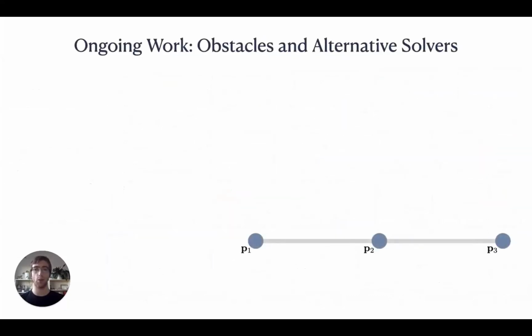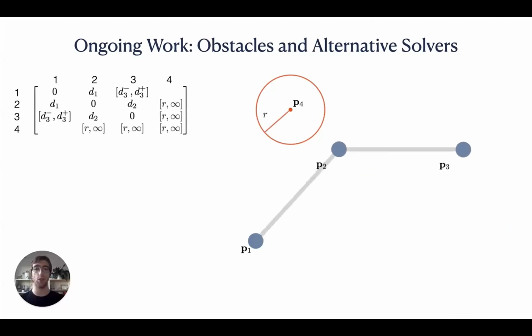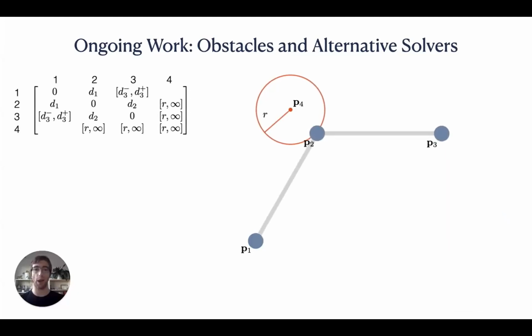Returning to our two-joint manipulator, we are also experimenting with the addition of spherical obstacles. This involves adding a new point for each obstacle and ensuring that the distance from the obstacle to each mobile point on the robot is bounded from below by the object's radius. The robot's immobile base has a known fixed distance from each obstacle.